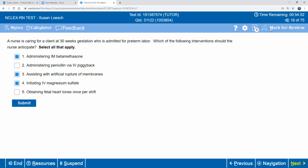But I don't think you would do 3 and 4. I think you would do one or the other because they're kind of opposite things. But we'll just pick them and we'll see what it says because we're not under exam here. I'd rather be wrong and learn it. All right, what else? You have to do the heart tone more than once per shift. More than once? I would, yeah.